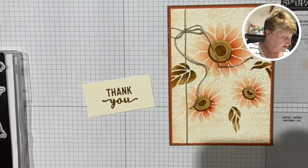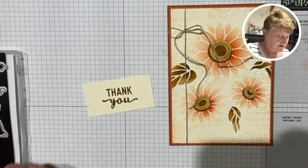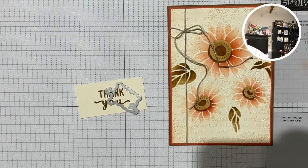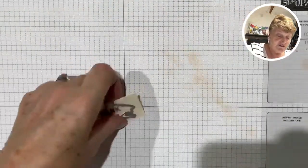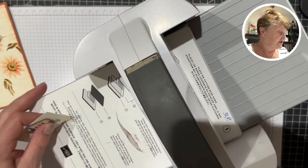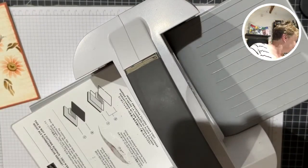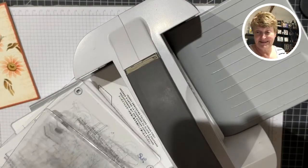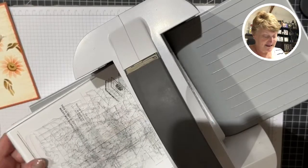No, that's not that one. The trouble with having sentiments for all of those greetings is that they're just shapes, and it's a bit like a jigsaw, you have to marry up the shape of the greeting with the shape of the die. Bring those ones back.